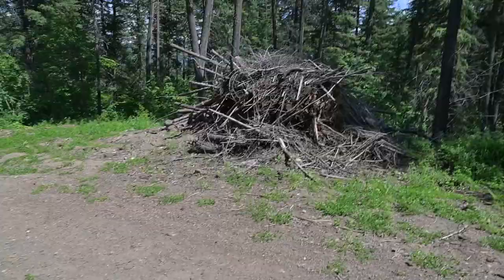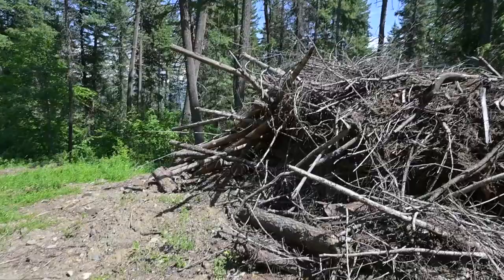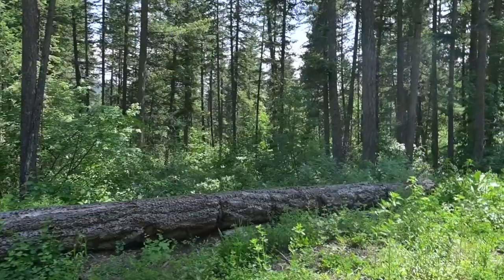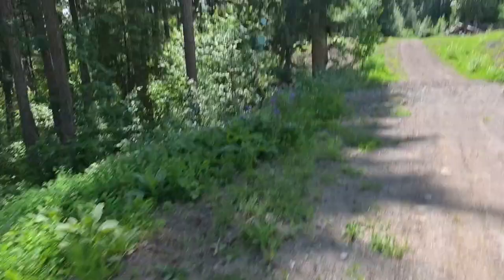I don't know why, but I think this thing is so freaking cool. It looks awesome. Yeah, this is a great spot with this log here. You could sit on it, hang out. I think this is probably gonna be it. I'm just gonna go up a little further. I got some time.